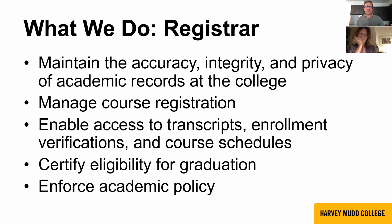stage at some point. We're also here to enforce academic policies. So when there's a rule or a regulation that is passed by the faculty, we're the ones who actually enact it. You'll see that we maintain the academic catalog, or just the catalog. It's not just the academic catalog. If you go to catalog.hmc.edu, you'll see all the rules pertaining to degree requirements and major requirements and so forth.